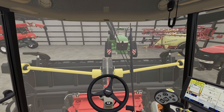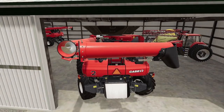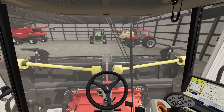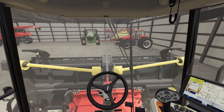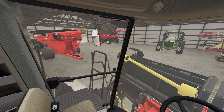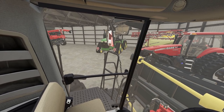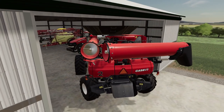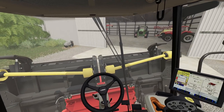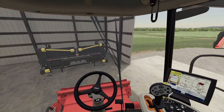I don't think I can make that turn. Disregard, I cannot make that turn. I can't make that turn right there with my auger hitting, if you can see. It's going to hit right there. You can see that. Can't do that. Alright, go in the other way, I guess. Alright, that one is unhitched.